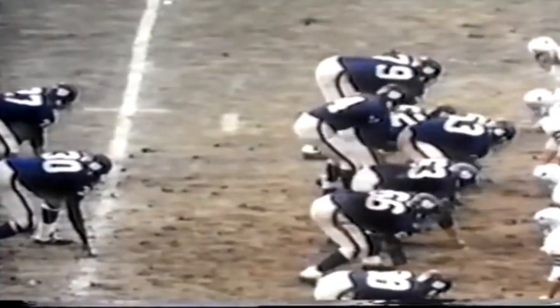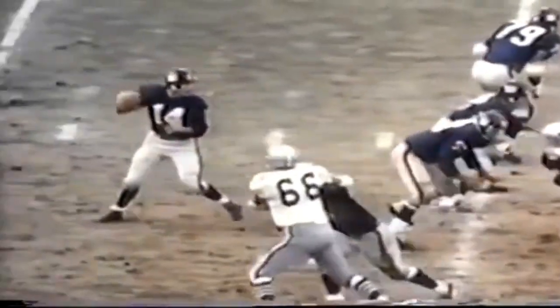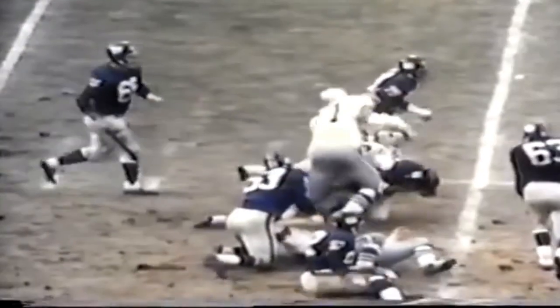On this play, follow number 66 of the Cowboys, George Andre. As Tittle attempts to pass, Big George battles the Giants' Jack Stroud. Y.A. never gets the ball away as Andre buries the old bald eagle.